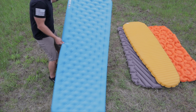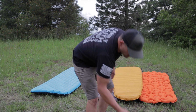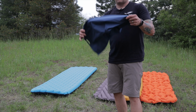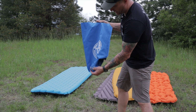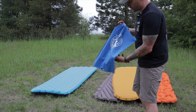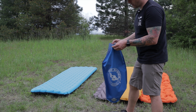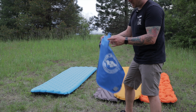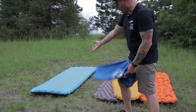The Big Agnes also comes with this inflation sack. So that's one thing about the Big Agnes. It comes with an inflation sack versus the others do not. But I will say this inflation sack isn't the best. They do make others for blowing up your air mattress that are a little bit bigger. It took me, I think, 12 inflations of this to blow up this air mattress.